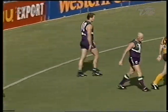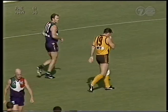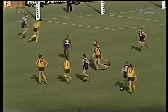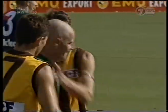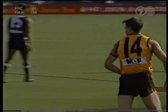Hawthorn players asking for out of bounds on the full, which I think was a pretty fair request, but the umpire was fairly close and he's going to decide to throw it. 9-7 to 5-6. Hawks trailing. At the back, Holland. Crummell. Terrible shot. Out of bounds on the full, and it will be kicked in by Scotty Chisholm.